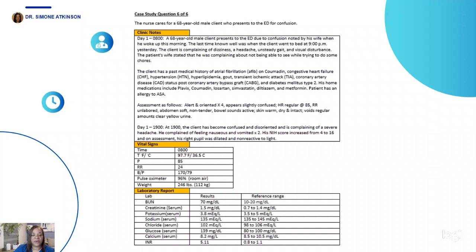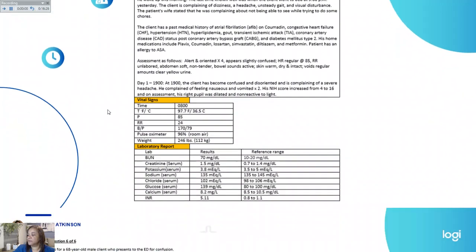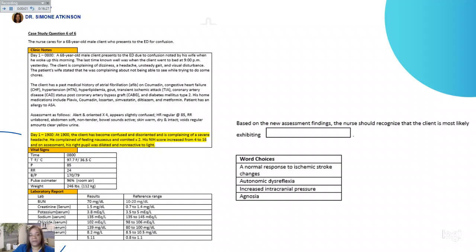And let's see, what is our question asking us? All right. So here was the case study. The additional information was right here. And I gave you the answer, but the question asked us, based on the new assessment findings, the nurse should recognize that the client is most likely exhibiting increased intracranial pressure. All right. The other choices were a normal response to ischemic stroke changes, autonomic dysreflexia, and agnosia, but those answers were incorrect.